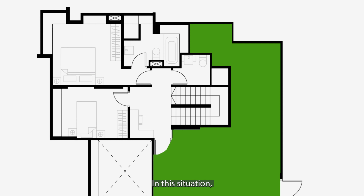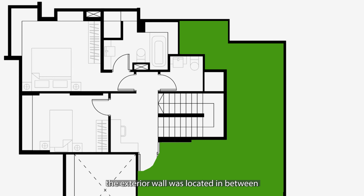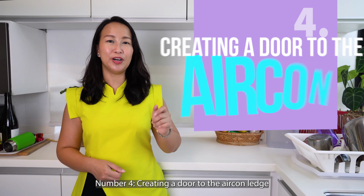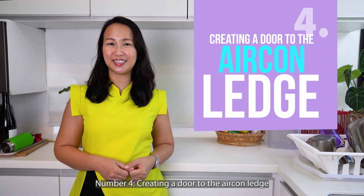In this situation, the exterior wall was located in between the staircase of the unit and the roof terrace of the same unit. The staircase was very dark and didn't get much light. Given this wall was still within the owner's compound and the facade of the condo did not change per se, approval was granted by the MCST. Number 4. Creating a door to the aircon ledge.